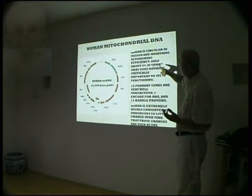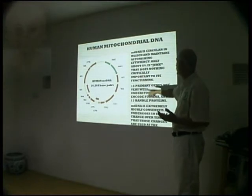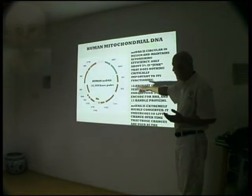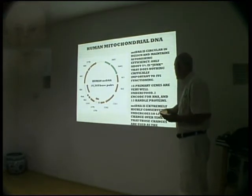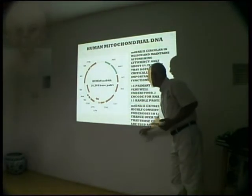Only about 5% is junk, which is more like 3%, that does nothing critically important to its functioning. 15 primary genes are very well understood. This is one of the best understood parts of your body. Each one of those, the RNAs, the NDAs, all that's very well understood. They encode for RNA. Mitochondrial DNA is extremely highly conserved. It undergoes so little change over time, those changes are used as the biological clock.